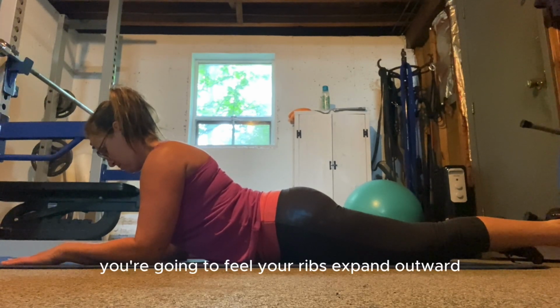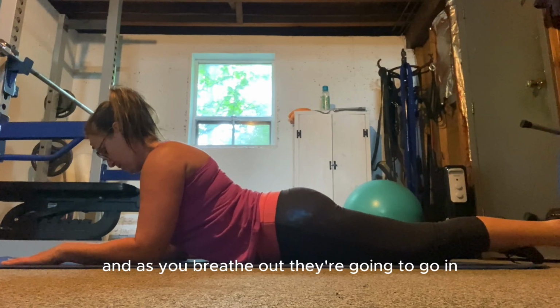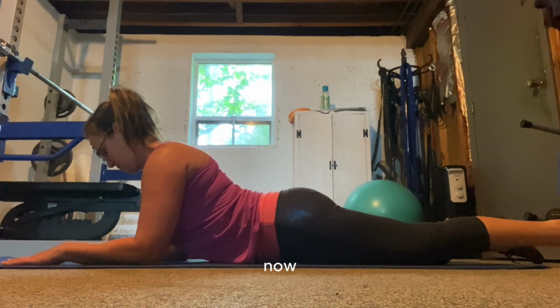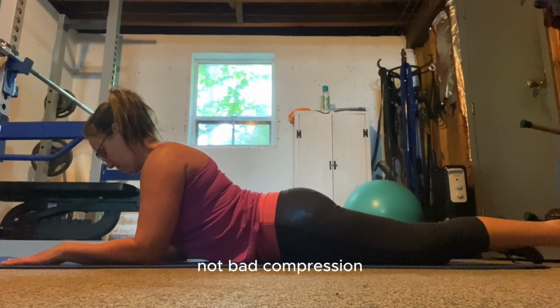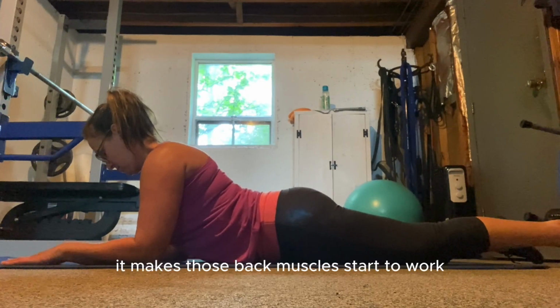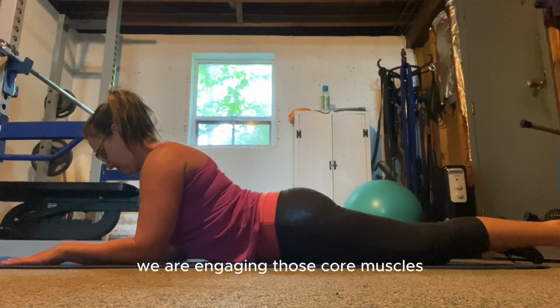breathe in, you're going to feel your ribs expand outward. And as you breathe out, they're going to go in. Now, this is going to cause a little bit more compression through the lower back. Good compression, not bad compression. It makes those back muscles start to work. We are engaging those core muscles.